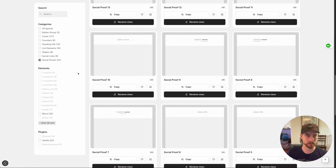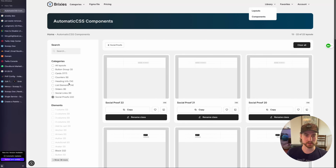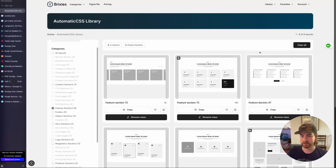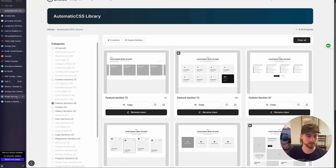So I'm going to come back here to Bricksies and come back here to layouts. And what I usually like to do is filter by 4 columns right here. And this could be considered a content section, but I think it would actually be more considered a feature section. Features could be pain points, solutions, whatever. Yeah, I don't think I like any of these actually.